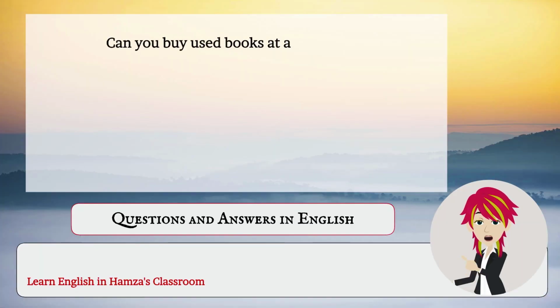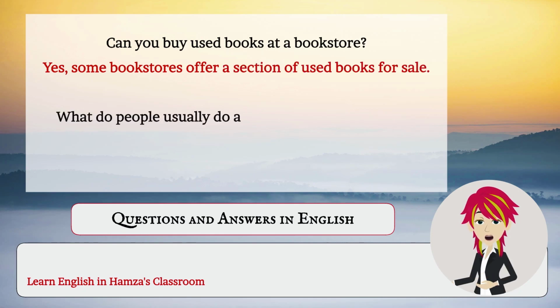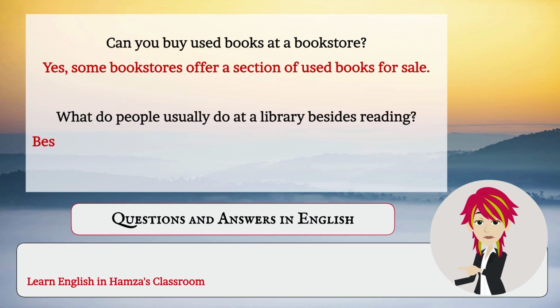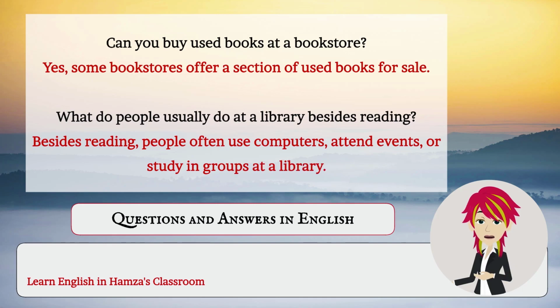Can you buy used books at a bookstore? Yes, some bookstores offer a section of used books for sale. What do people usually do at a library besides reading? Besides reading, people often use computers, attend events, or study in groups at a library.